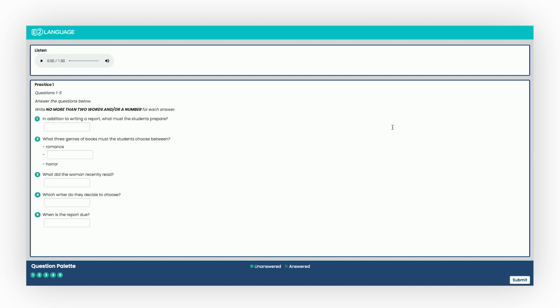This one that we're looking at now is very similar to sentence completion, except instead of filling a gap within a sentence, you're going to answer a question with a word or a couple of words taken directly from the audio that you hear. Okay, looks like this. So you can see with question 1, it says, in addition to writing a report, what must the students prepare? And you're going to be listening very carefully in the recording for something that they must get ready for or prepare.